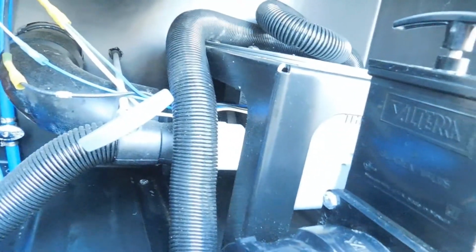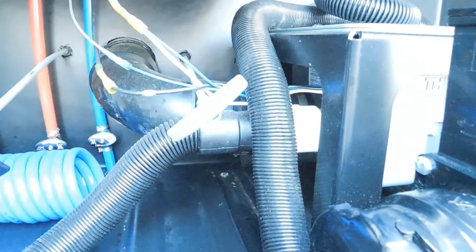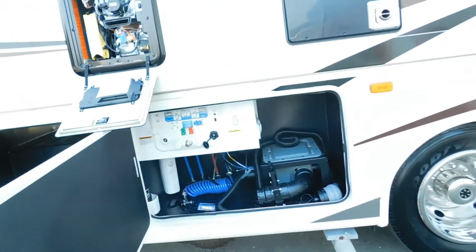Your gray is going to be a cleaner sewage, sink and shower waters, and it's going to clean out your hose for you. And then when you're done there, you can go ahead and leave the campsite.